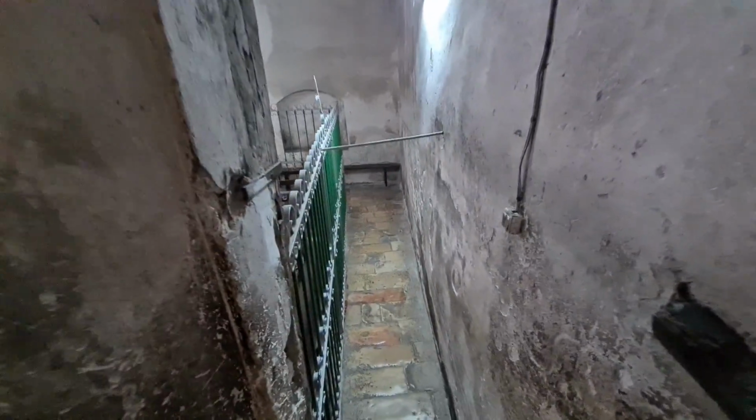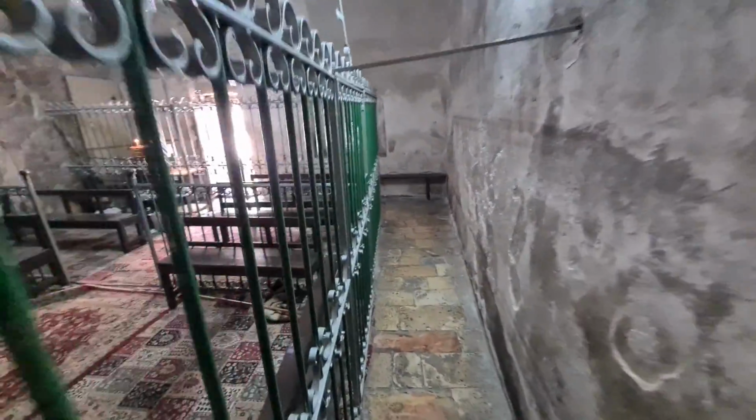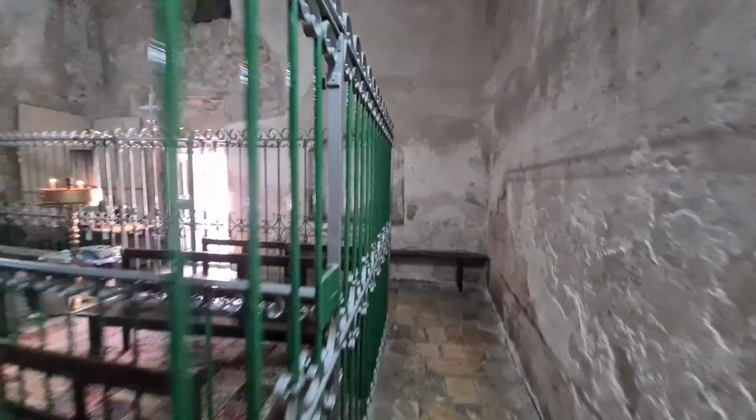That was the Ge'ez language, the Ethiopian language. This is the second church of St. Michael.